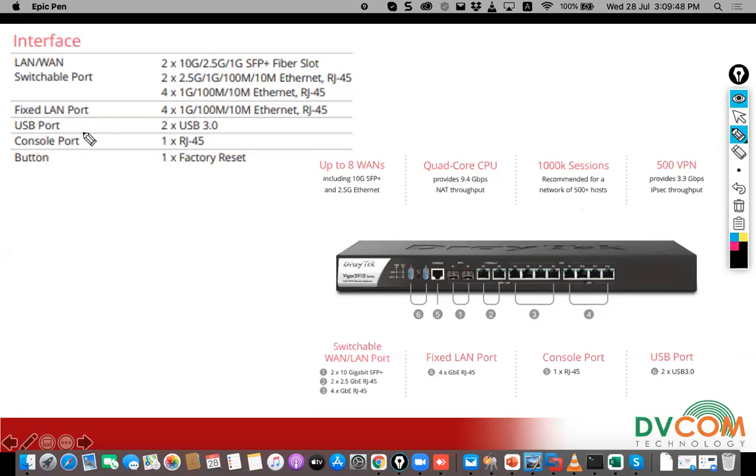Then after that, there is a USB port in case you want to connect any USB drive, and you can collect the logs and so on. And in case you want to do some troubleshooting, you have a separate console port, and you can run some diagnose commands and see what's going on.